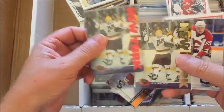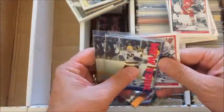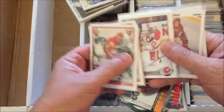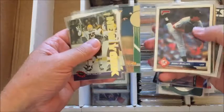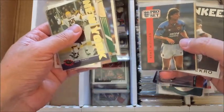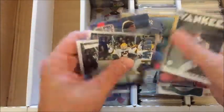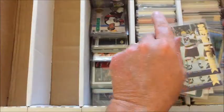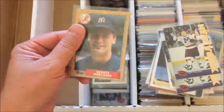And we've got Jeff Nielsen, the University of Minnesota. More Joe Nieuwendyk. More Joe Nieuwendyk. Here's some more Phil Niekro I see at the bottom. Jerry Nielsen. Oh, soccer. Kent Nielsen. Don't know too much about him. More Scott Nielsen. There's a Phil Niekro. We'll set him aside.